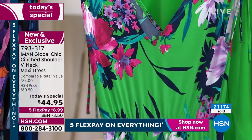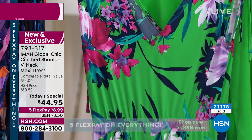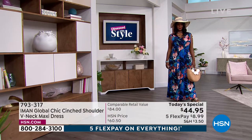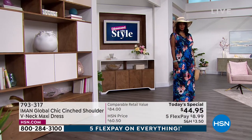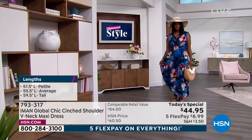Sizes we have for everyone, extra small through 5X. Once you select your size, and don't overthink it, then you can choose your length. 51 inches for petite, which is what I'm wearing, 55 and a half inches for average, and 59 and a half inches for your tall.